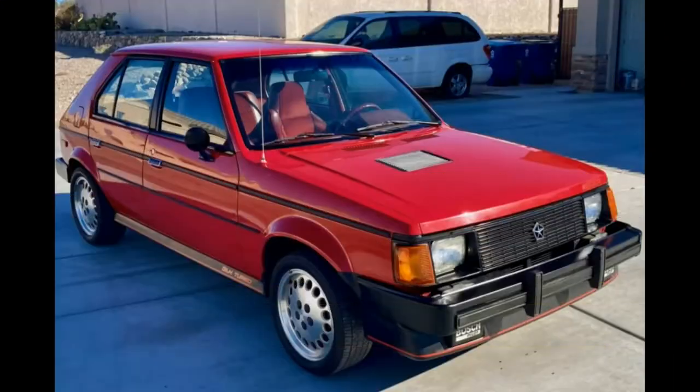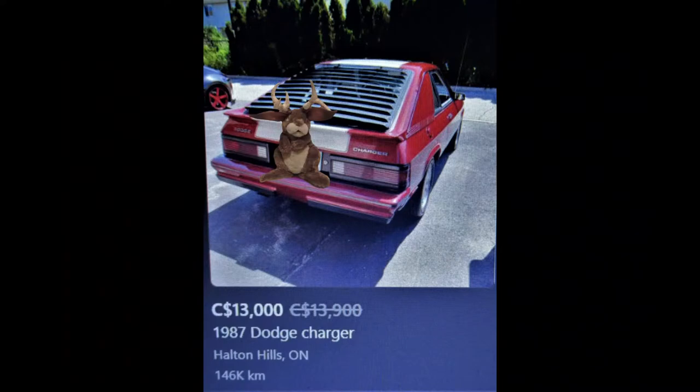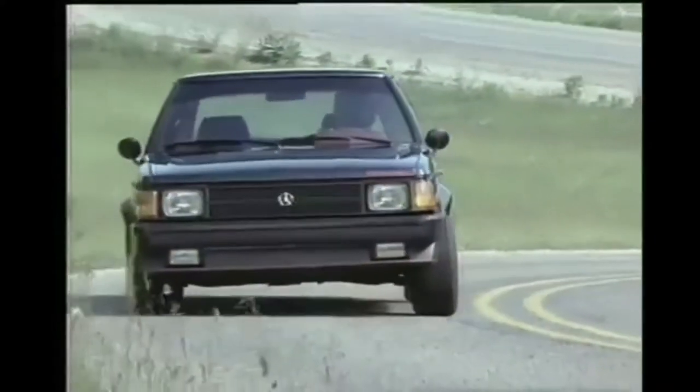The GLH, GLHT, GLHS, and the Shelby Charger were all awesome cars. And I can't believe how inexpensive they still are in 2022. High time for a second look.